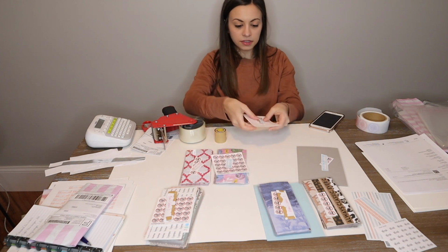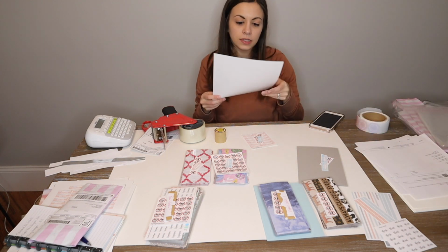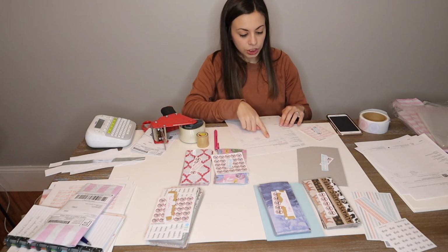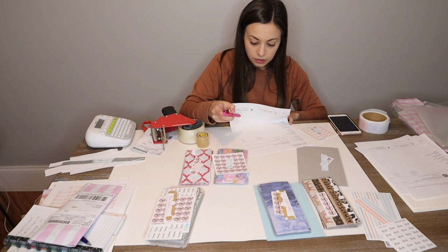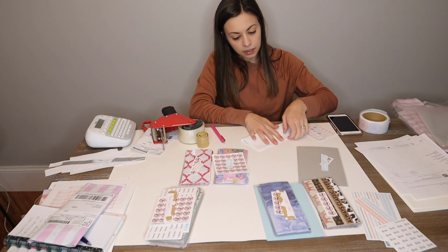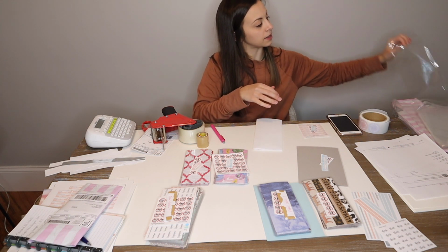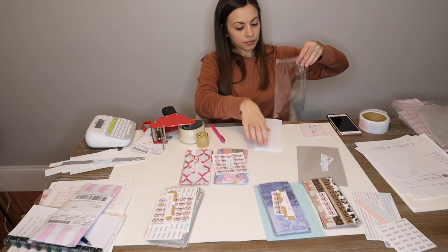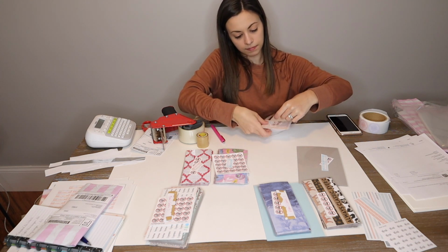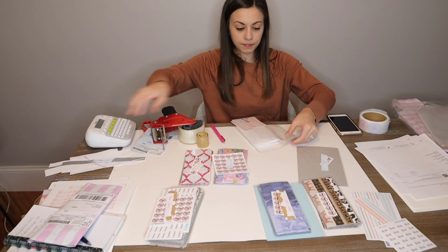Now when I'm doing stickers, it's a little bit different. So I will just show you guys how I do one little set of stickers. This one is for Dorotha. She only ordered one sticker. I'm going to fold up her little receipt, and then I will put this in its little cellophane bag. I have these little bags just to keep the stickers protected. I also put the receipt in there, and then I will put the stickers in there. Then I will just seal it.